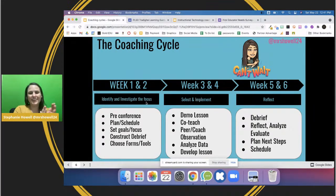After we have the plan, then we go into weeks 3 and 4, and we're going to select and implement. So maybe this is demoing a lesson. Maybe this is me teaching the lesson to your students and you're watching, and then you're going to do it, or we're going to do it together and then you're going to do it. Maybe this is co-teaching, we're both doing it at the exact same time. Maybe this is peer and coach, like we're just going on an observation, or maybe you want me to observe you or help give feedback about a different thing.